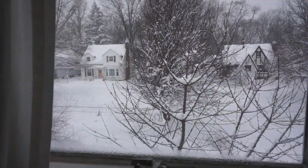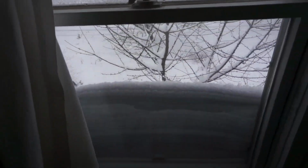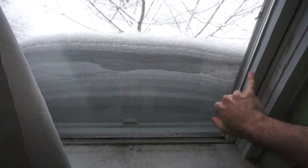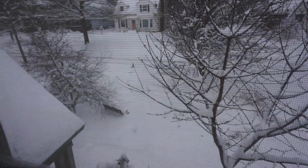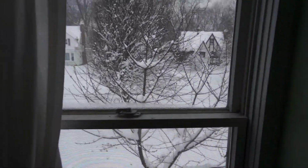Alright, so it's Christmas Day 2020. Check out this snowstorm we got. Look at how much snow is in that window right there. Like 2 feet of snow. Can't even see the street or anything. That's pretty wild.